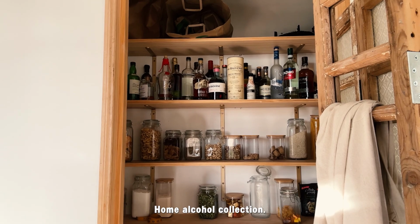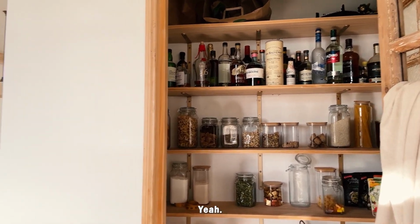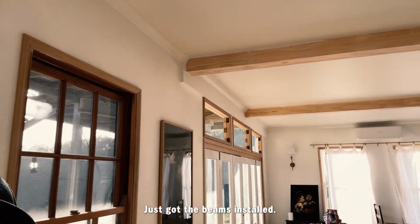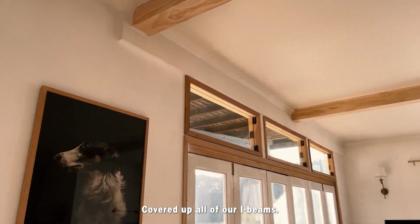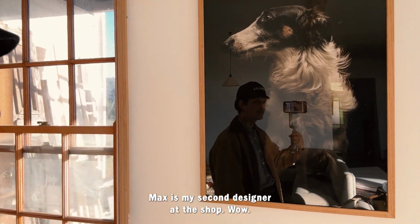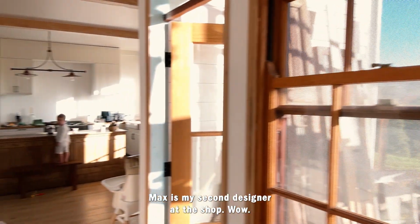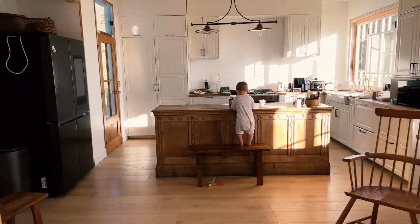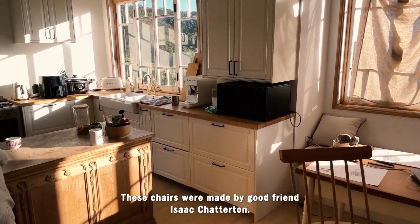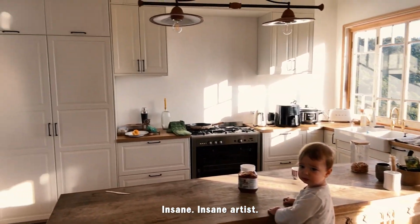Home alcohol collection. Just got the beams installed, covered up all of our I-beams. This picture of Piccolo that Max Walker took. Max is my second designer at the shop. These chairs were made by our good friend Isaac Chatterton, insane artist.